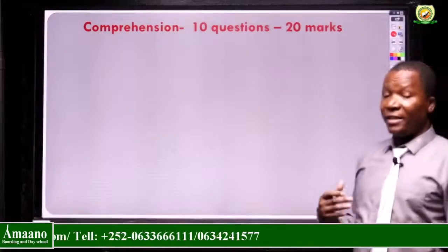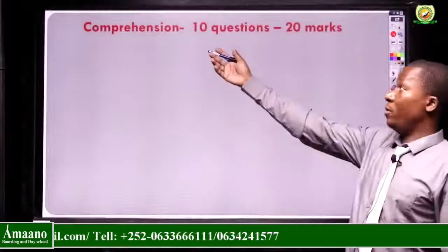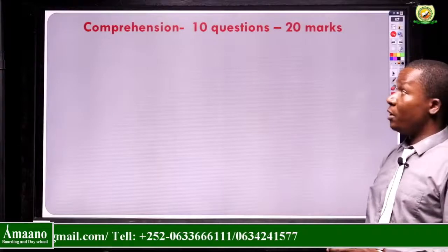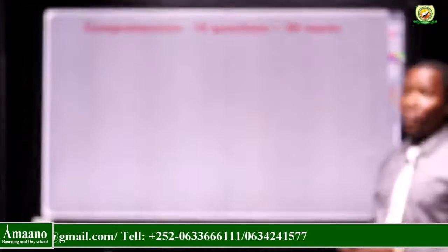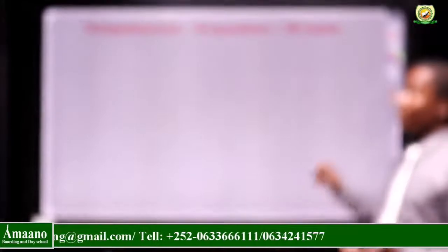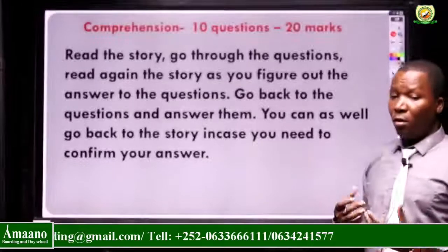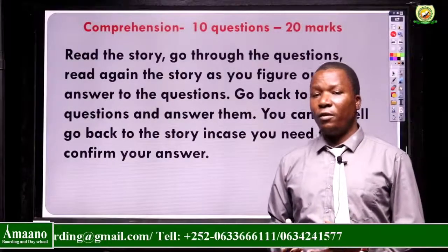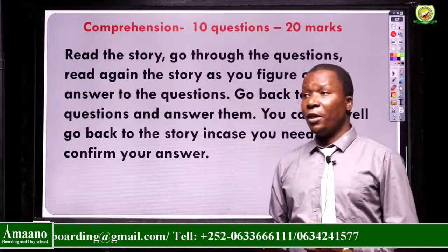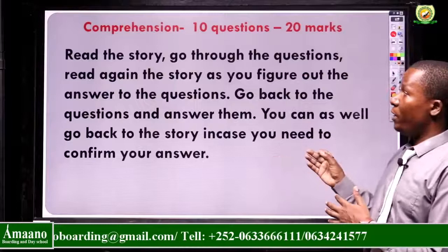Here there are some areas that I want you to check, and the first area is comprehension. In comprehension, we are going to have 10 questions, and each question will be 2 marks, so that will give us a total of 20 marks. So what are you going to do in comprehension? Comprehension is simply a story that you're given, you read, you understand the story, and then you answer the questions. So this is the procedure that you're going to use when you're answering those questions.